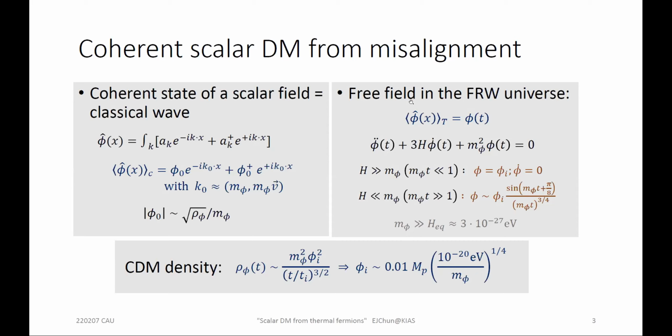In the early expanding universe, in the thermal background, this amplitude can depend on time or temperature. For the free field, it should follow this evolution equation, as we know. Typically for Hubble parameter larger than m_φ, there is a huge friction, so φ remains constant. Initially, we arrange some constant value. Later, when the Hubble parameter becomes small, or m_φ t becomes much larger than 1, this friction part can be ignored. Then we have free, harmonic oscillation. With this initial condition, we can solve the later time behavior of this classical amplitude.